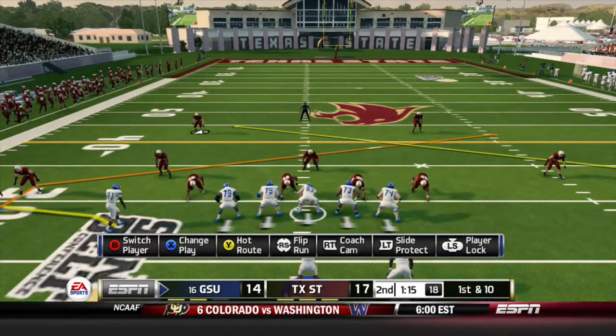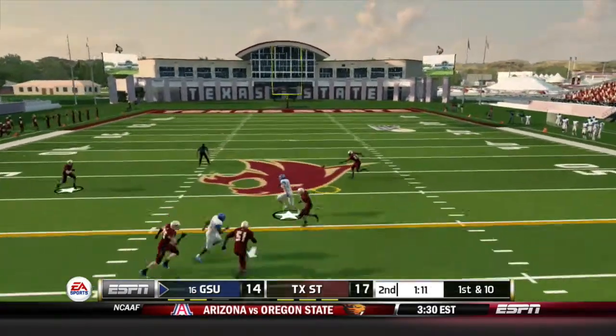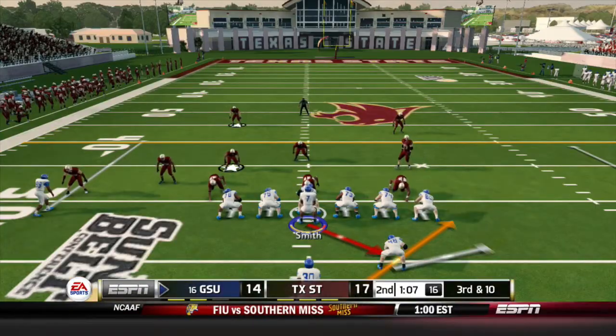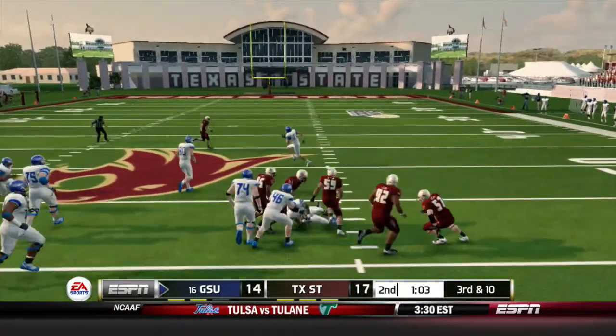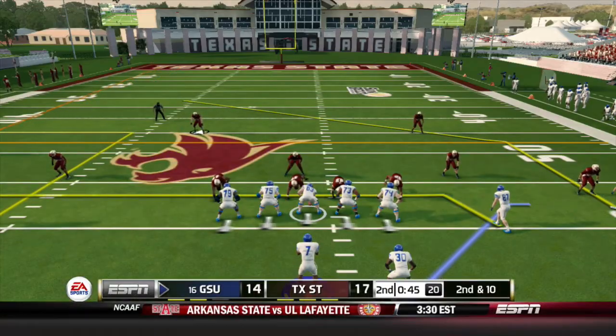1st and 10, Georgia State. Smith back to pass here out of the shotgun, looking deep, and Jackson is there, but the pass is offline, incomplete. 3rd and 10 now. Smith will take the handoff, hand it off to George, and George is going to get another 1st down on a long 3rd down play.